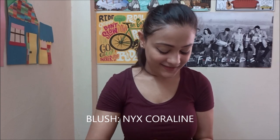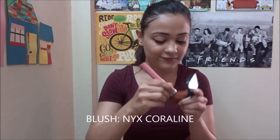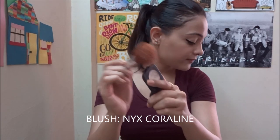Okay, next I'm going to use the blush by NYX. I simply love this color. It's coral, it's peachy, and it gives that natural glow, that natural color on my cheeks, which I simply love. You can again go ahead and choose your favorite color.